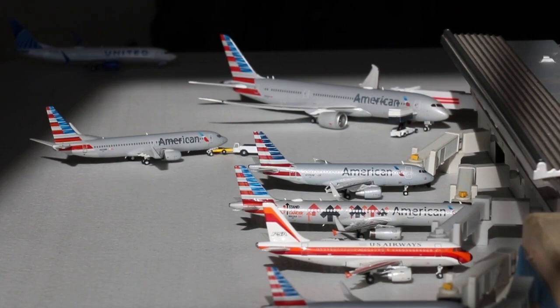Another Fence Tip Airbus A319. This guy's currently arriving in from Pensacola, and we'll be making a flight over to, let's go Myrtle Beach. 737-800 currently pushing back. Beautiful color right there, man. NG did it. That's probably their best American color for sure that they've done on any of their models. We'll say he towed over from Nassau, and he'll be making a flight up to Windsor Locks.